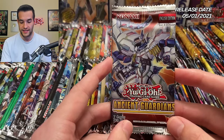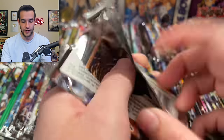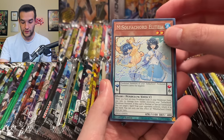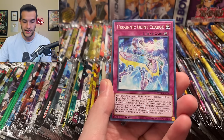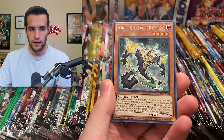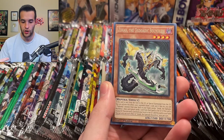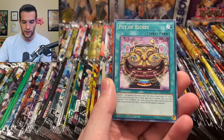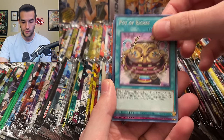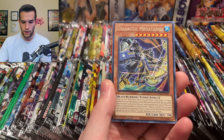Ancient Guardians up next. This is not a great set. It's not one of the worst sets ever, but it is not great. Let's try to pull a collector rare in this video. Misulfacord Elite, the Ursartic Quincharge. Wait, okay. Actually, maybe this, because normally the third card would be the super and the newer ones, but we just saw in the other one it was the sixth card, so I don't know. Let's just keep going. Pot of Riches, very creepy card. Soul of Court Formal, please mean there's something in here. Oh, it's the last card?